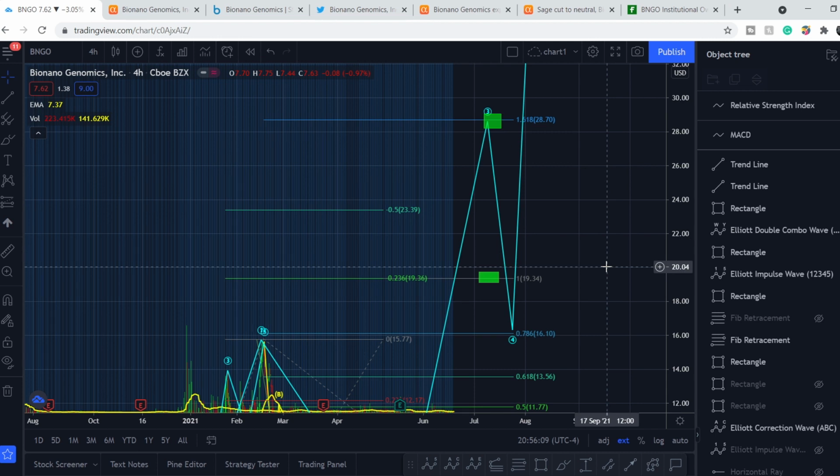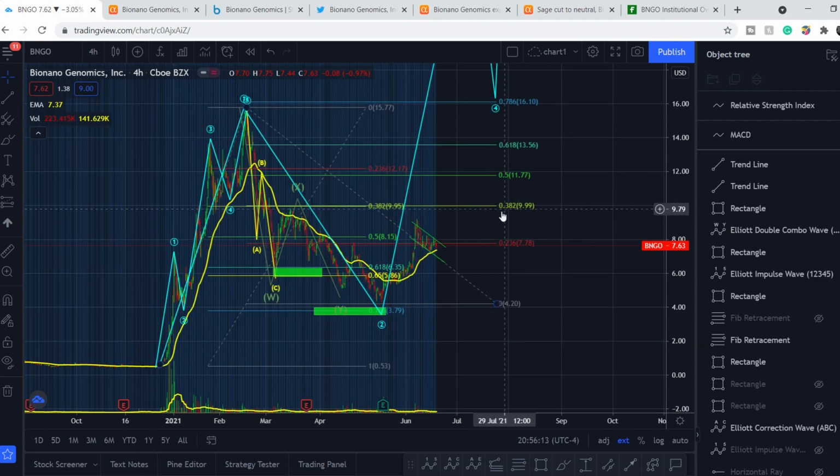I have to say that these targets are quite long-term targets, and I think we might hit it by the end of the year or at the beginning of 2022. But the target of $10 right here is a short-term target, and we might hit it next month. So from our current price, we might have about 32% within about 1 or 1.5 months, and it is very good potential profit for you as potential investors.